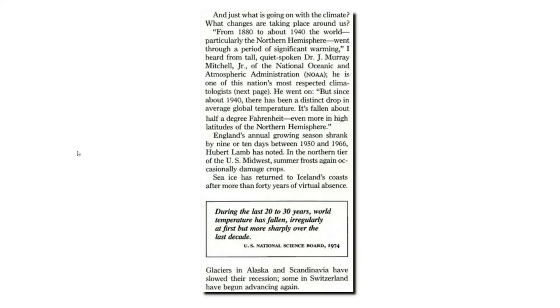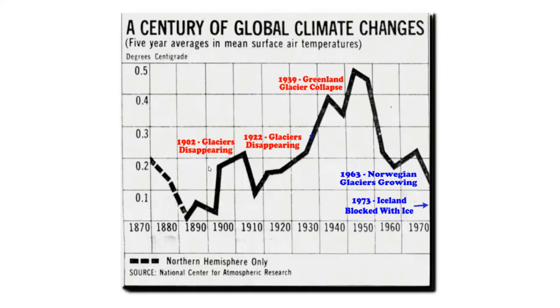Zeke Hausfather from Berkeley Earth wasn't even alive back then, but he believes that he knows more about the weather in the 1970s than all of these scientists who were studying it at the time. So we've collected our data, now let's do the experiment.